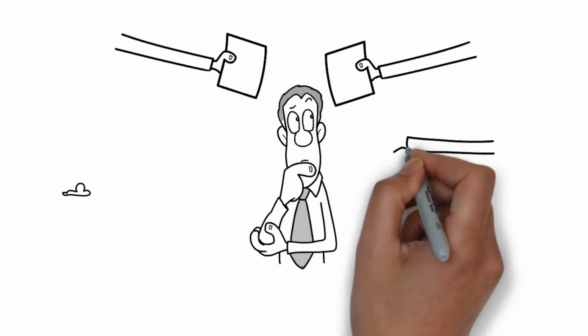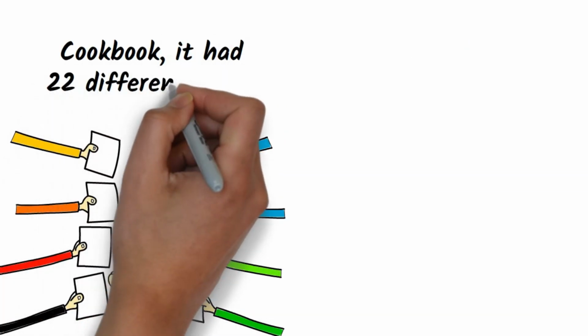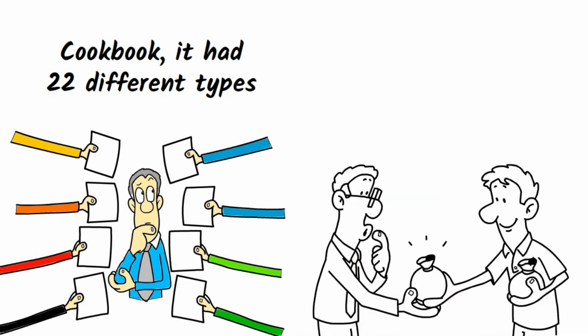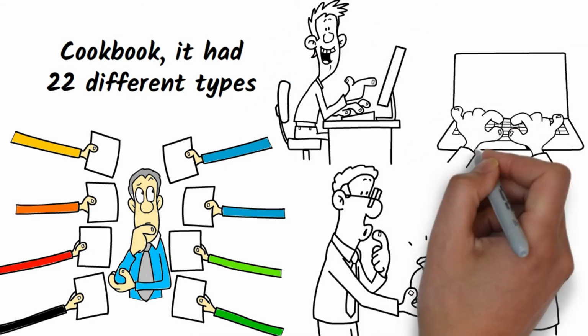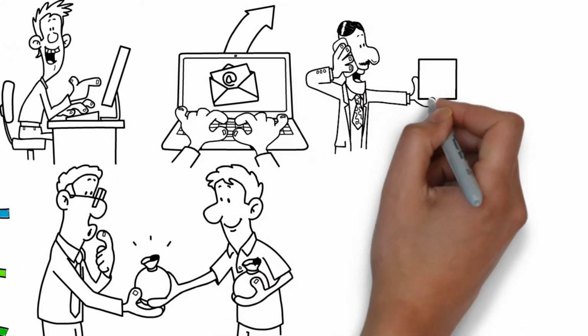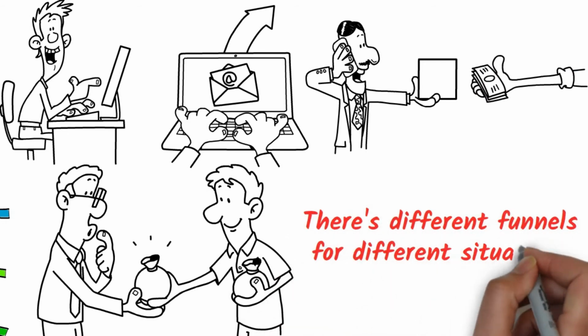Now, obviously, there are lots of different types of funnels. The cookbook had 22 different types, and so some of the funnels are specifically for selling a product. Some funnels aren't for that. Some funnels are for generating a lead. Then you can send emails to them and sell them things in the future. Some are to generate applications. You can call them on the phone. Some are funnels to get people into your actual location. It doesn't really matter. There's different funnels for different situations.